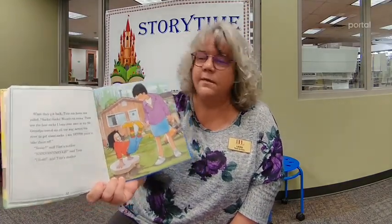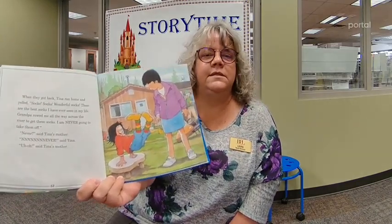When they got back, Tina ran home and yelled, "Socks, socks, wonderful socks. These are the best socks I have ever seen in my life. Grandpa rowed me all the way across the river to get these socks. I am never going to take them off." "Never?" said Tina's mother. "Never," said Tina. "Uh-oh," said Tina's mother.